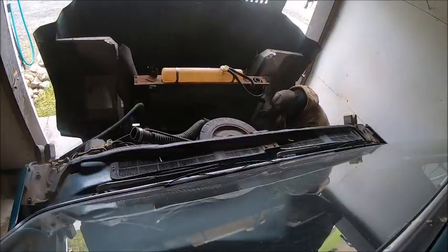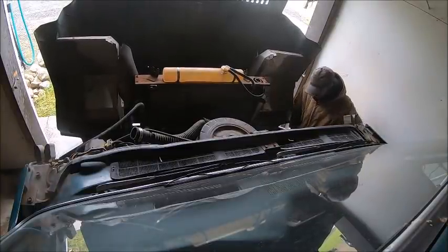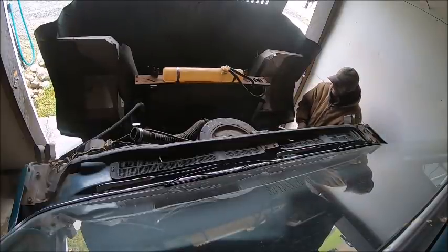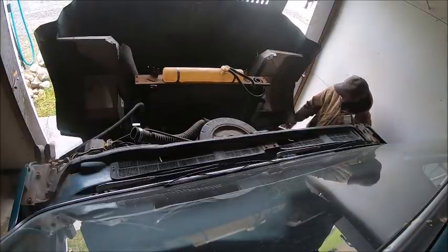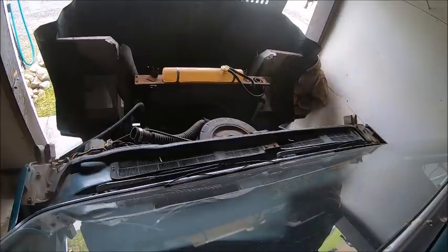Let's go. Naturally, I forgot to bring the screwdriver. And there's a pocket knife to get it. I'm gonna break my pocket knife. Okay, I'll address that in a second. I don't want to run down and grab another tool just yet.